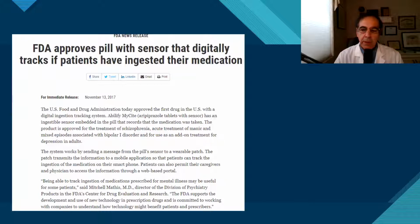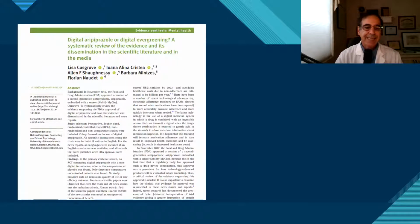And in November of 2017, this medication was approved. This was the first drug in the US that contained a digital ingestion tracking system, as it was called by the FDA. So this was our first smart pill that was approved by the FDA. That was in November of 2017.